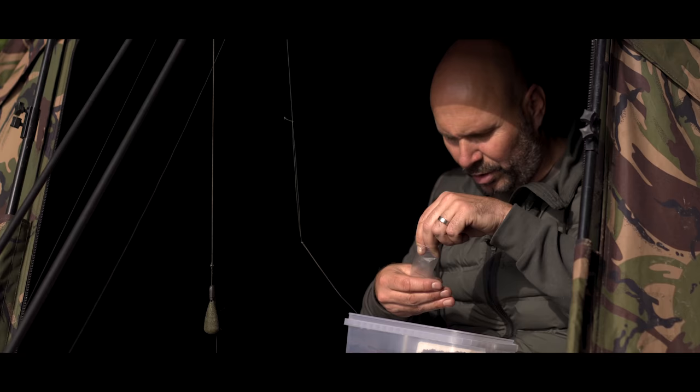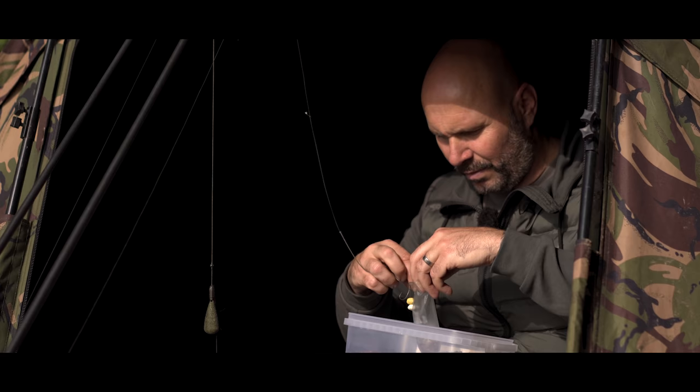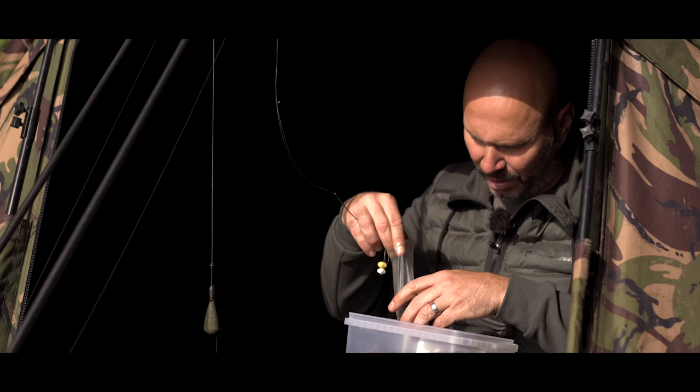I do really well on this stuff in the winter, just in small bags, but if I'm fishing solid bags, this is the stuff I'm using. So I load the bottom up, then put the lead into one corner, and then just simply fill the bag.